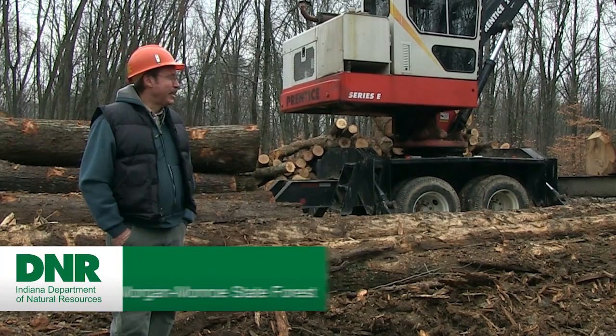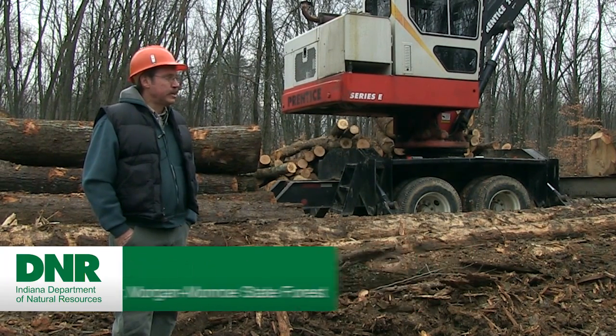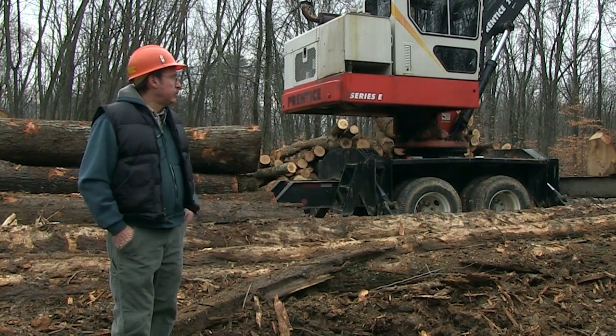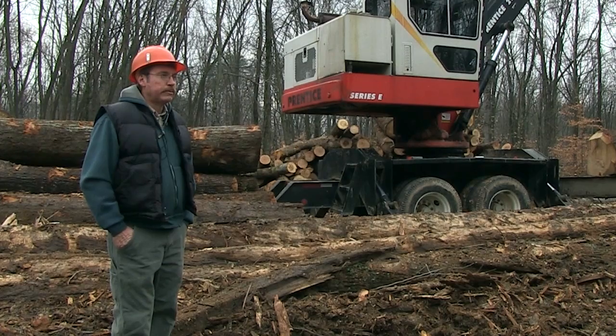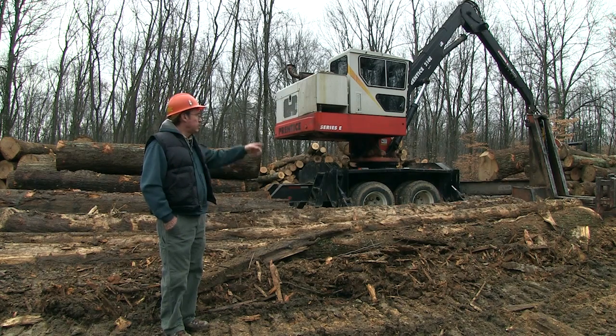We're standing at the log landing at this timber sale site. This is the area after they cut the trees. They skid them up to this area here. They will cut them to size and load them on trucks from here, and they'll go to the mill from here. People use different equipment, but this is pretty standard here with a knuckle boom loader and a cut-off saw.